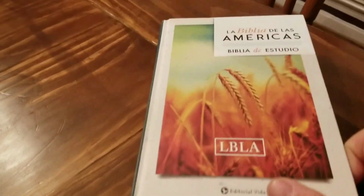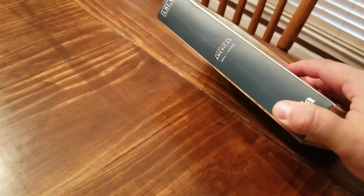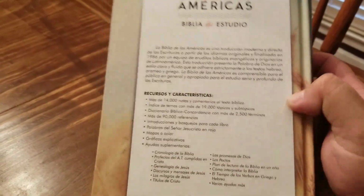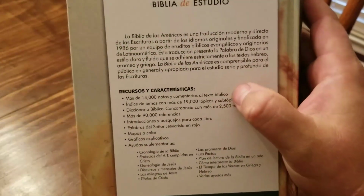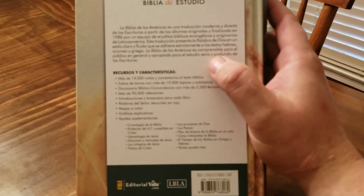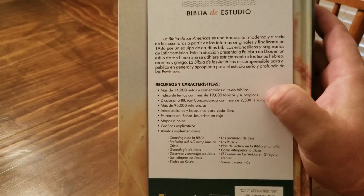So you can see the cover is beautiful. Did a really good job. The spine's simple. The back tells you a little bit about the edition. You have 14,000 notes in the note section. I don't know why we're going crazy with the focus, but anyway. So you have 14,000 notes.